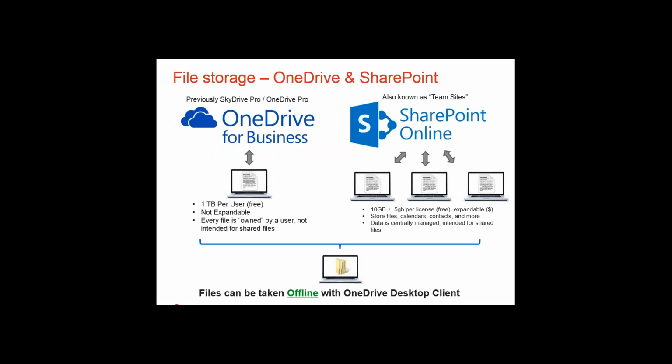And OneDrive. So this slide, there's a lot of confusion between the difference between OneDrive and SharePoint. So in short, because we're running out of time, OneDrive is something that we traditionally use for individuals to store their personal working documents, and it's owned by the user. When that user leaves the organization, essentially you lose or can archive those documents.